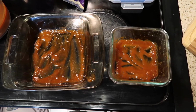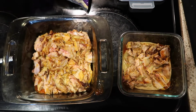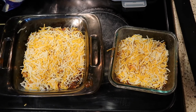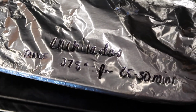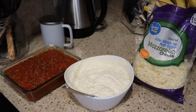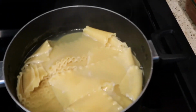Start with a layer of sauce on the bottom, one layer of corn tortilla, one layer of chicken, one layer of sauce, one layer of cheese, and then we're just gonna repeat the same process. Always label before putting it into the freezer. Enchiladas are done.